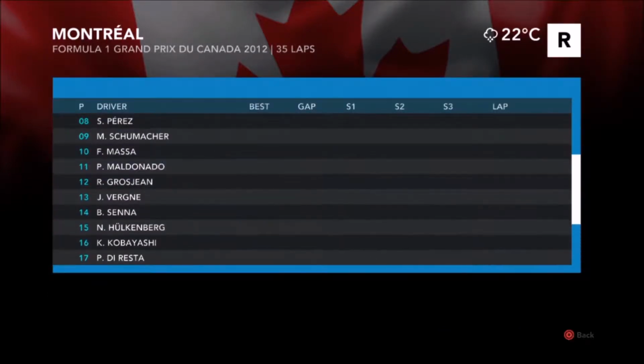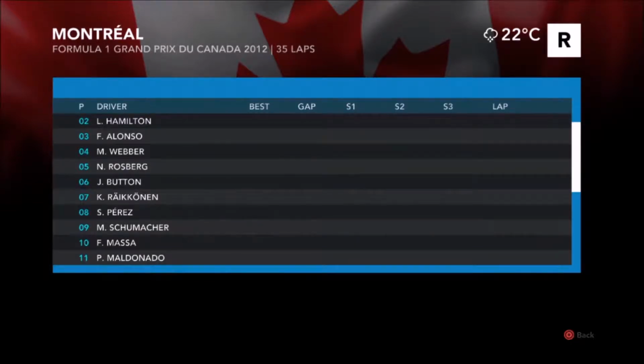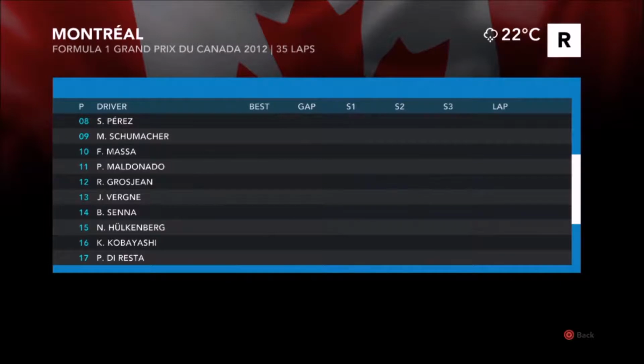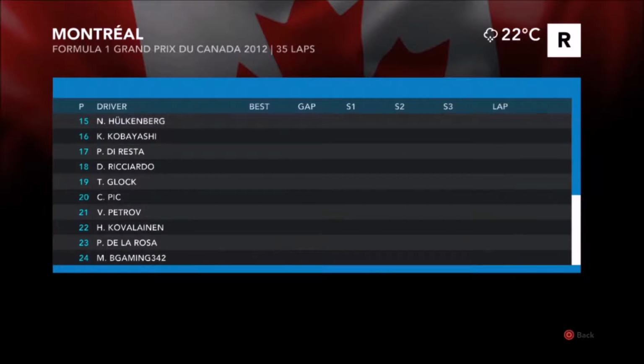As for the grid for this Canadian Grand Prix, Sebastian Vettel took pole position, Lewis Hamilton alongside him. Alonso, Webber did well, Rosberg did particularly well, a difficult day for Button, Raikkonen. Perez did well to come 8th, and Schumacher and Massa finish off the top 10. Poor day for Grosjean, and a particularly difficult day for Daniel Ricciardo in P18, and of course we're there on the back row, with our teammate in P24.